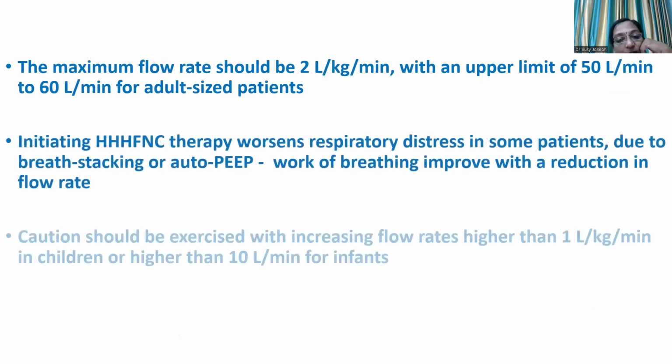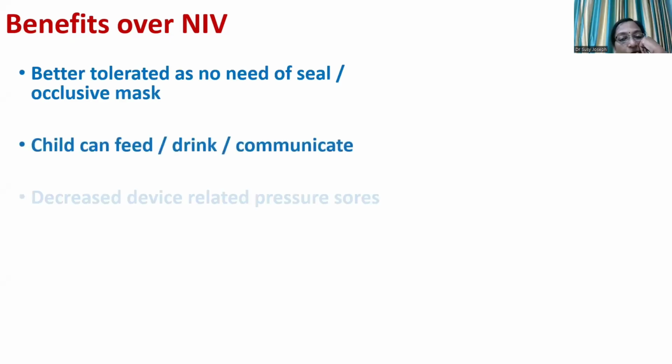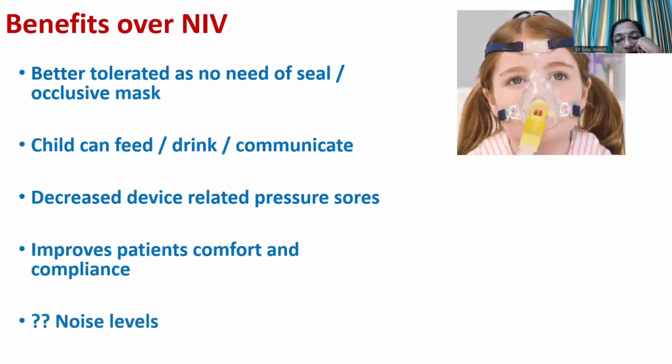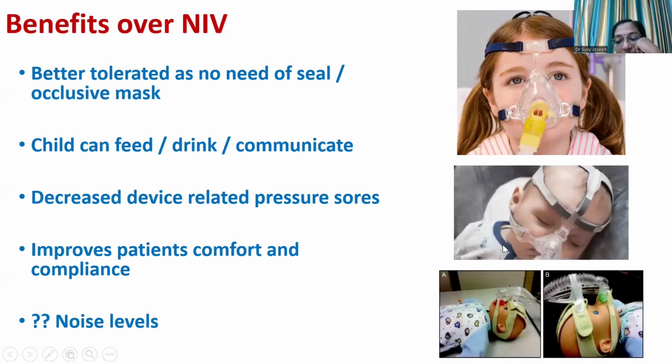Okay, so this is already what I have told. Now what are the benefits over NIV? You know how an NIV is kept, right? In NIV you have to keep an interface which is very bulky. This is the orofacial, this is the oronasal interface, this is the nasal interface. These are the different types of NIV. It's very bulky, very much non-compliant. So the HFNC is better tolerated.